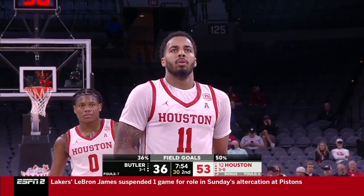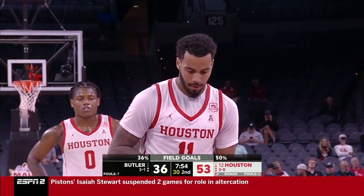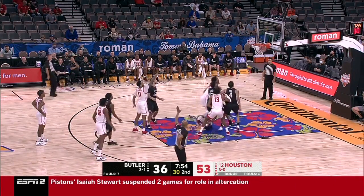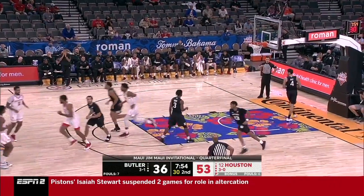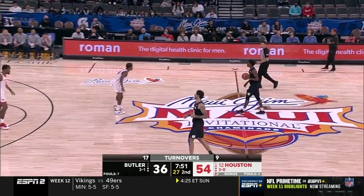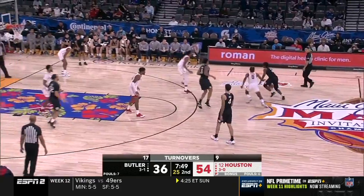Houston has held Butler to 36% field goal shooting, and Houston is winning on the glass. Not by a lot, but they are plus four. Turnovers, though, have been a really big part of the game. Houston's turned it over 9 times. Butler has coughed it up 17 times. Houston scored 23 points off those turnovers.